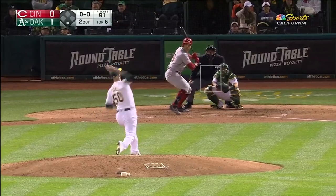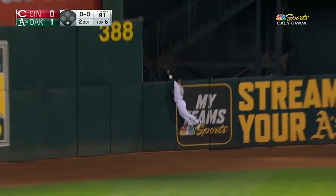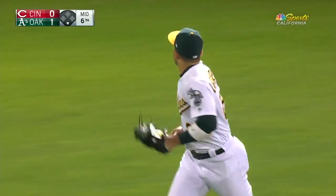And here's Joey Votto. Votto in the air. Center field. Laureano back. Laureano at the wall. He leaps and he caught it. He did it again. This one takes the home run away. Keeps a no-hitter going.